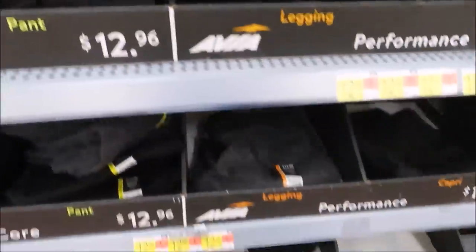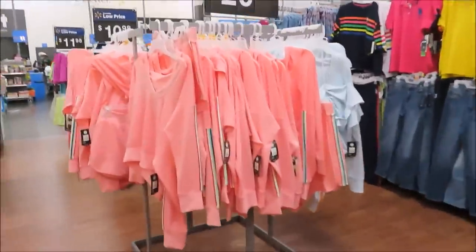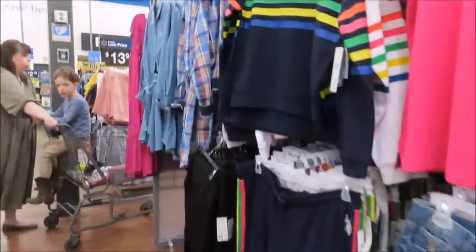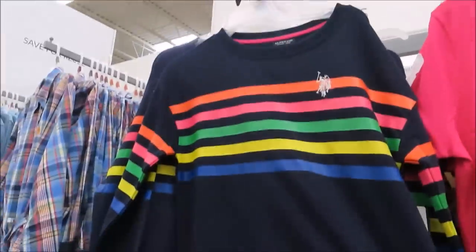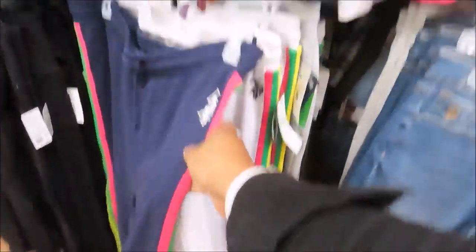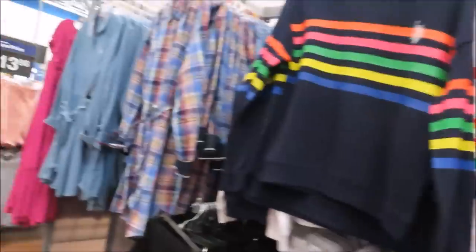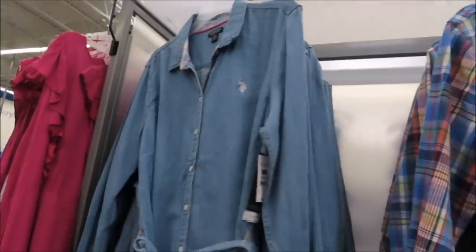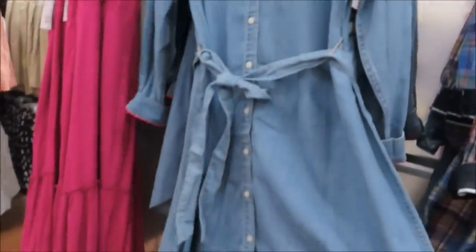No, I know Target may have them, but child, Target too high. I wasn't planning on going up in no Target. Target probably higher than Amazon. This is cute right here. It's like a U.S. Polo little jogger set, y'all. I mean, it's real cute. I haven't even seen none of this stuff. This jean dress is cute as well. I like this right here. Looks like it's gonna be too short on me, but it's cute though. That's cute too.